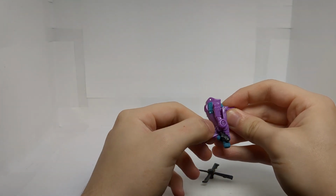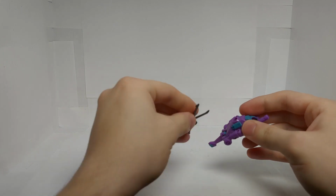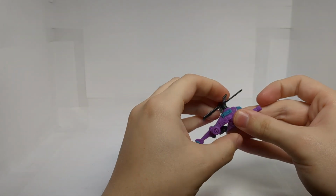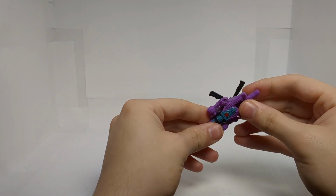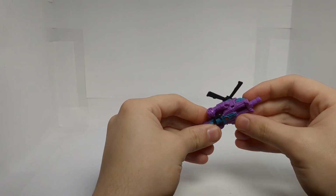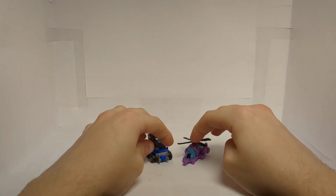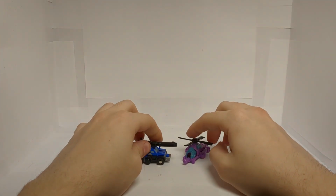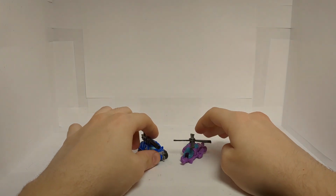Just transform him back. Boom, boom, and boom. So yeah, I really do miss these Target Master type figures from the Thrilling 30 line. I kind of wish we'd get more figures with this kind of transformation gimmick, but unfortunately we don't. But these are very, very neat little figures.